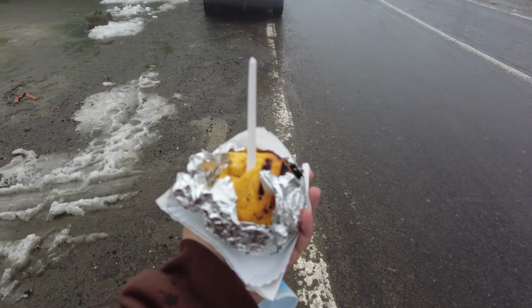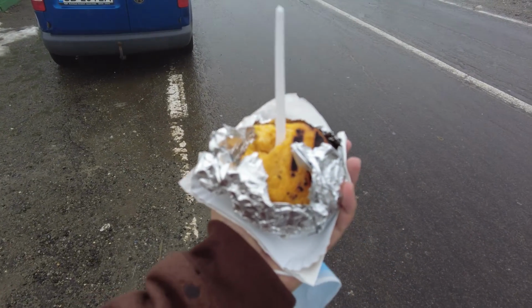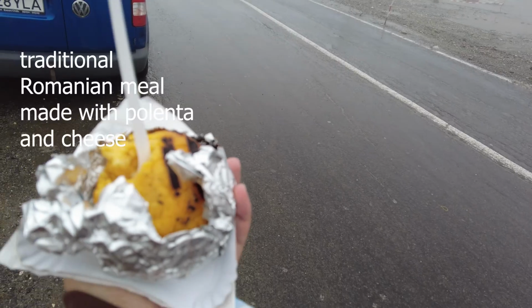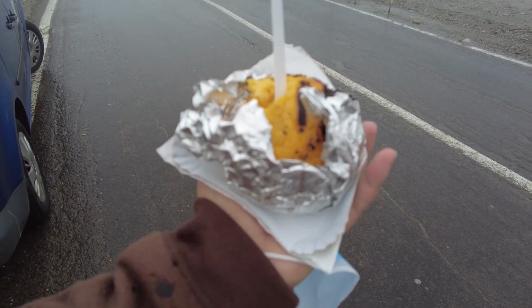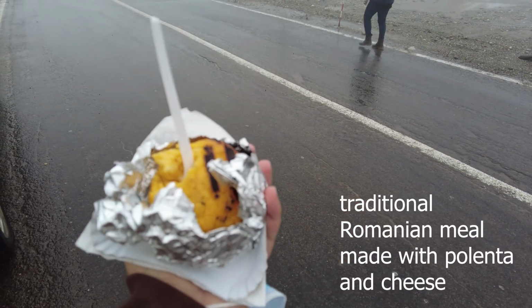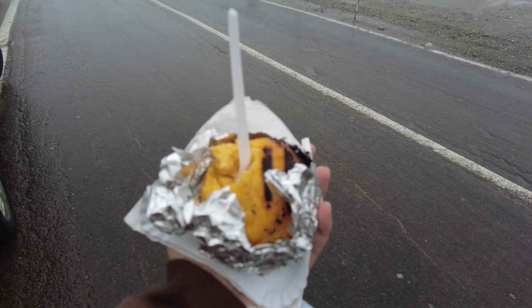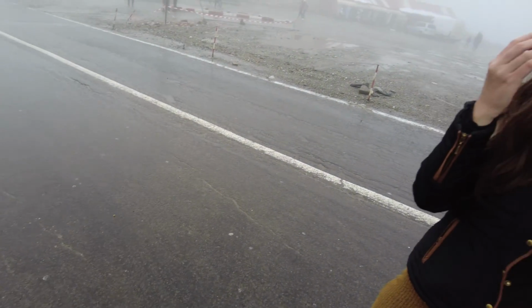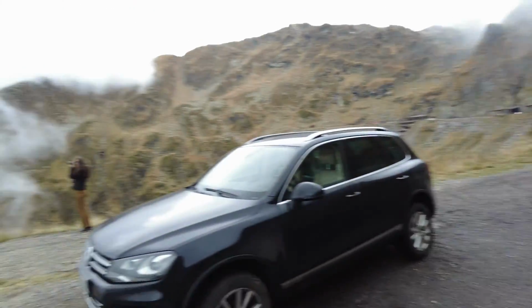Alright guys, so this is something that you can find mostly here in Romania. It's called in Romanian, sorry, bulz ciobănesc. I'm not sure of the word in English. Anyway, I will write it down, and it has melted cheese inside. It's actually very good. I will write the name in English if I can find it in the corner of the screen. I'm not sure if there is an exact translation for this, but it's really good. It's kind of traditional, and you can find it in Romania mostly everywhere.